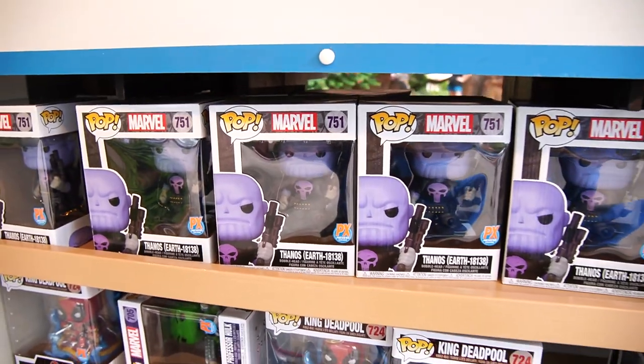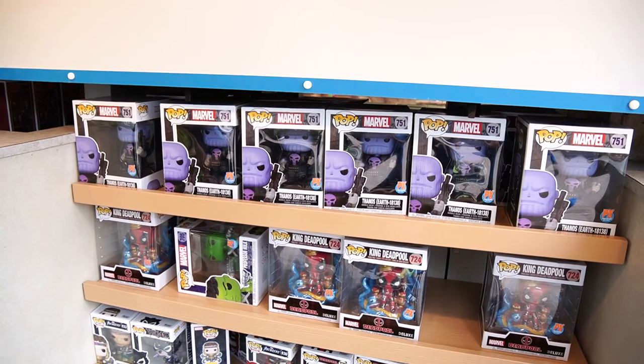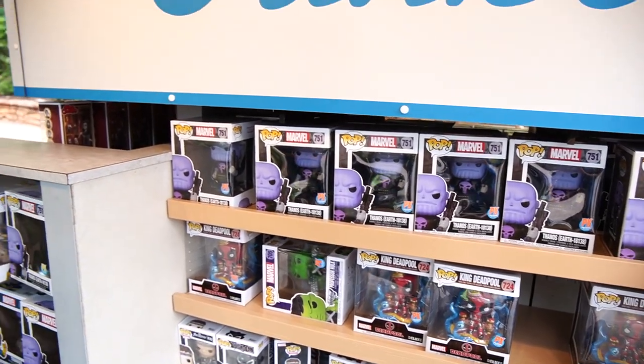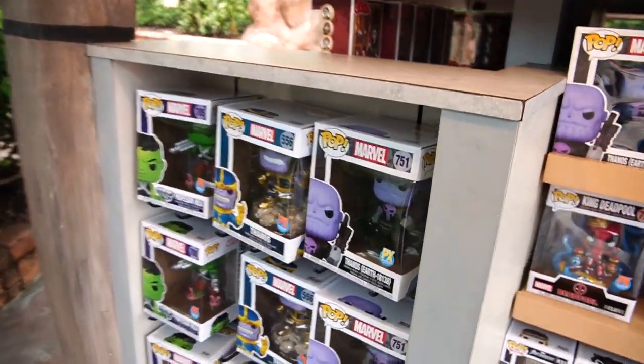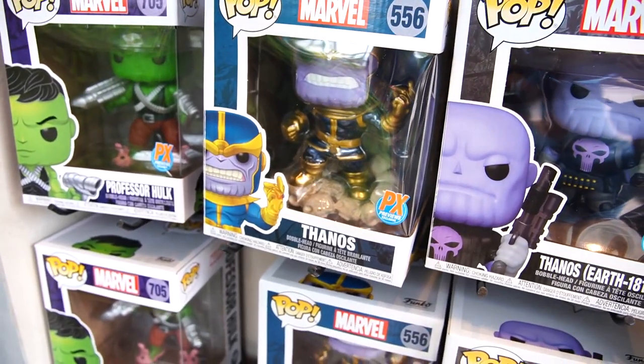These are the most niche Funko Pops I've ever seen in a theme park. It's really interesting. I didn't even know there was a Funko store here. Right? This is cool. And look, here's the Punisher Thanos, and right next to it, Thanos doing the snap. Oh, he is.